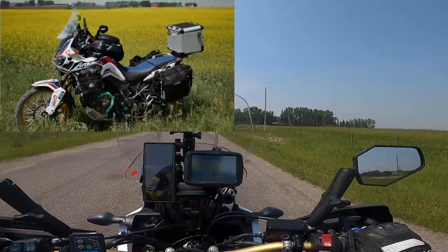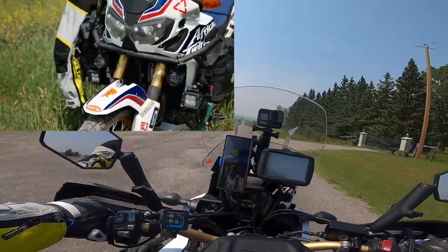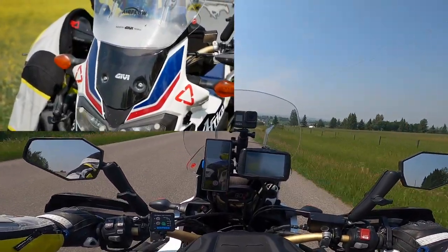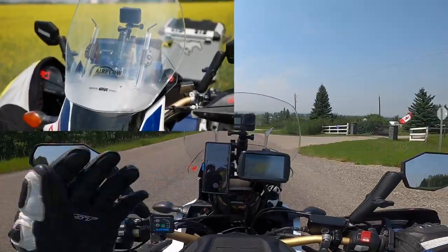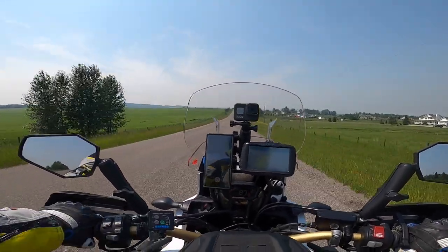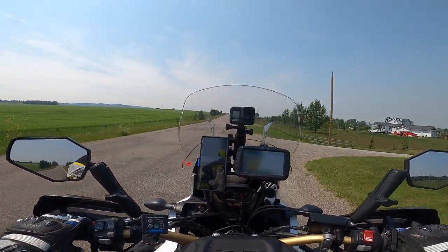Another addition to my motorcycle is the new windscreen that I bought. It's made by Givi, and it's an airflow screen. I'm super impressed with this screen. My previous screen was good, I haven't had really much of buffering, but this thing here, two reasons why I went this way. Number one, the buffering is almost non-existent on this screen.